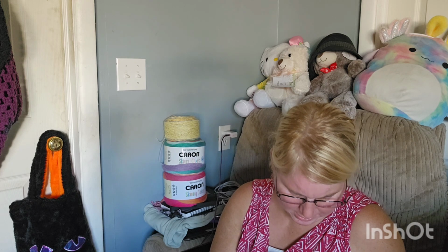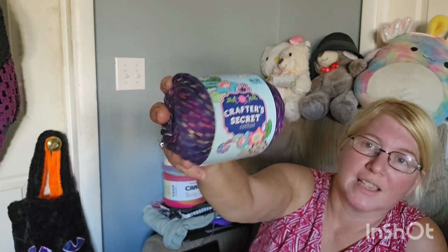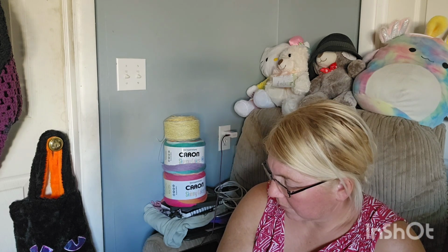And then I got 2 or 3 of these Crafter's Secret. These are cotton, and these are very soft. Like the pink, the Flamingo Splash I just showed you, that's exactly the same as the Premier Home Cotton, which is really soft too. But some of the cottons, like the Lily Sugar and Cream, are a stiffer, rougher cotton. This is not, this is very soft.